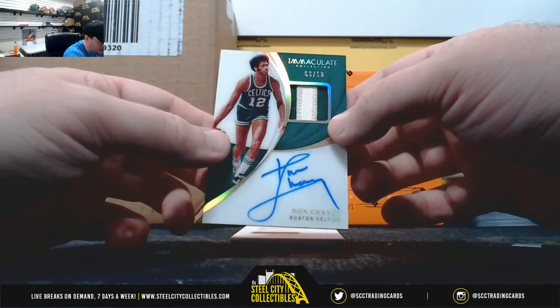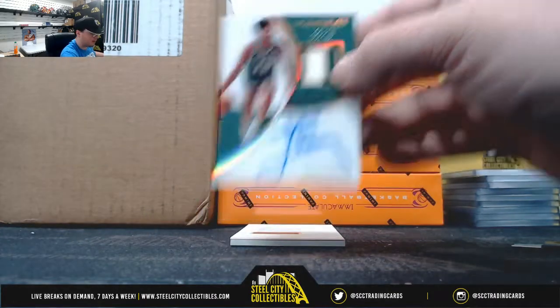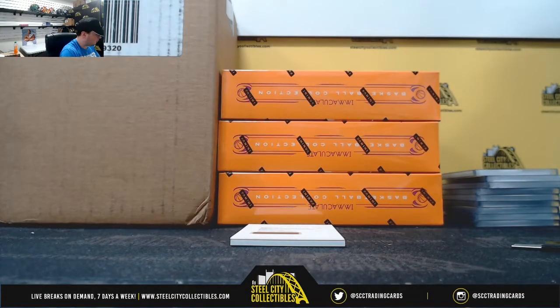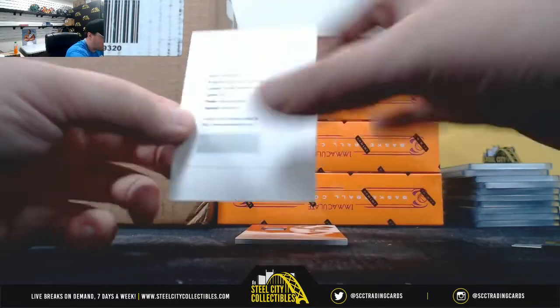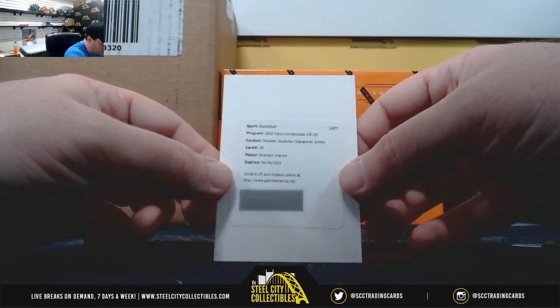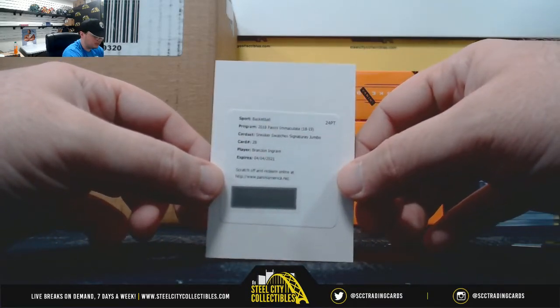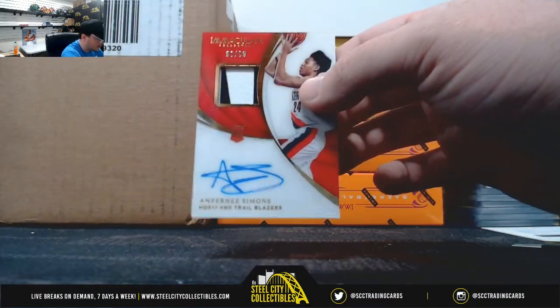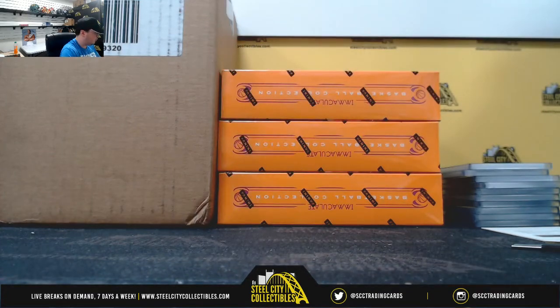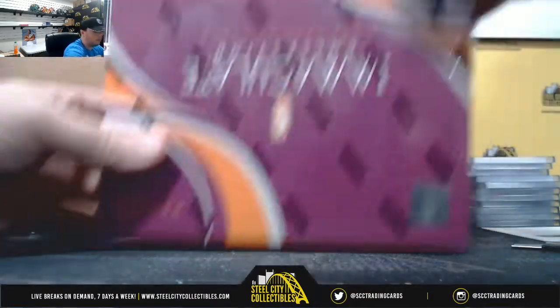Here we have a nice patch auto. Don Chaney, 3 of 10 from the Boston Celtics. We have a redemption here. Sneaker Swatch Signature Jumbo. Brandon Ingram should be numbered pretty low. We'll finish it up here with a rookie patch auto, Anfernee Simons, 93 of 99. Box number 3.